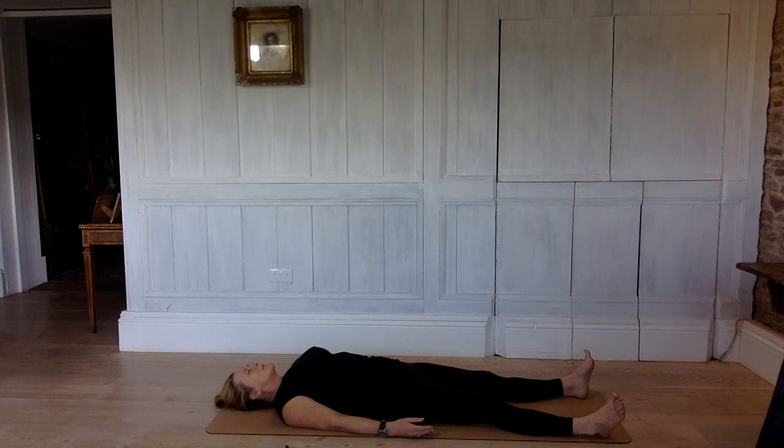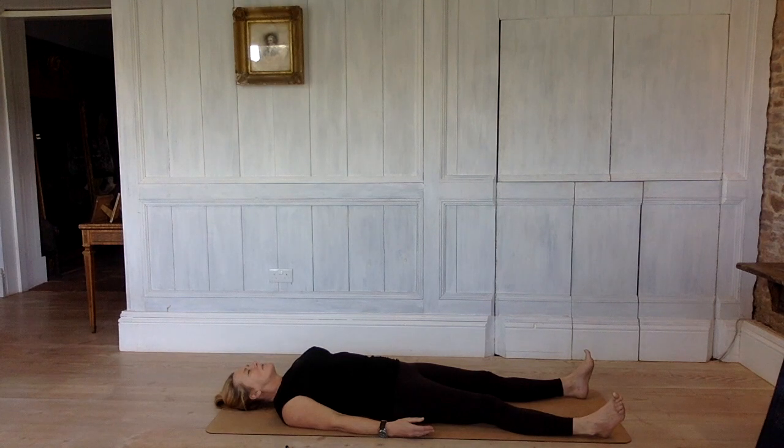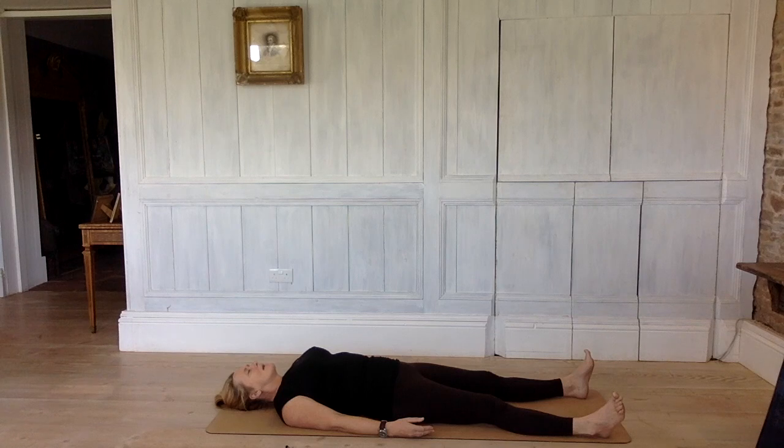Bring your awareness to your left thumb, forefinger, third finger, fourth finger, and little finger. The palm of your hand and the back of your hand. Your wrist, forearm, elbow, upper arm, armpit. The left side of your waist, left hip, thigh, knee, calf, ankle, heel, and sole of the foot. Top of the foot, big toe, second toe, third toe, fourth toe, and little toe.